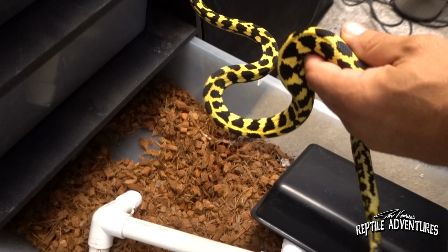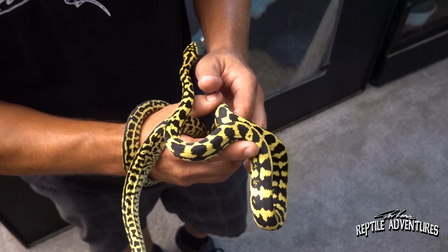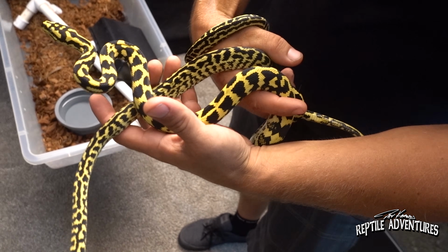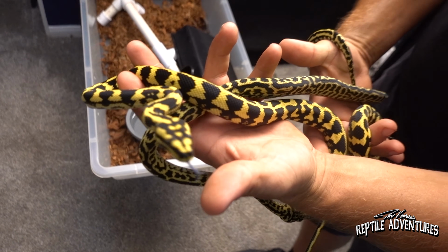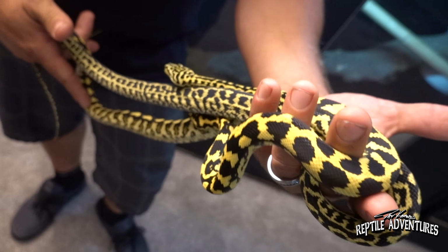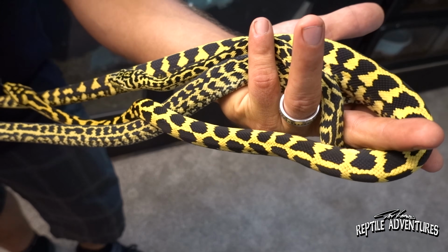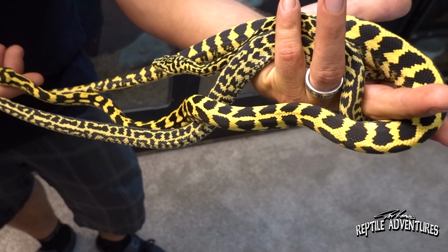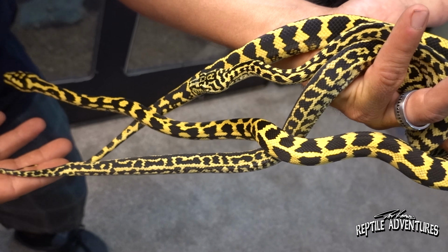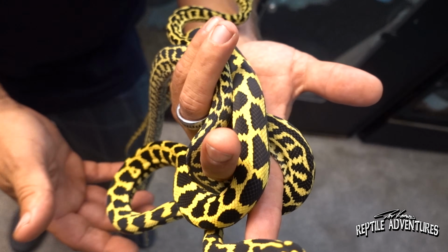So this is Alchemy, and I got her specifically to pair with him. That is going to be some pretty babies. Yeah, I'm really excited about this pairing. I think this is going to be beautiful. This one was produced by my really good friend Andrew Paris, and we'll see what we can do. Wow, just looking at the two side by side, you can imagine how incredible those babies are going to be. Yeah, man, I hope so. I can't wait. I'm really excited to check it out. So let's see how many snakes we can get at one time.